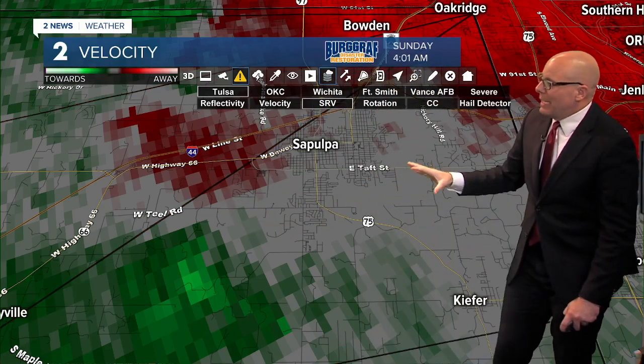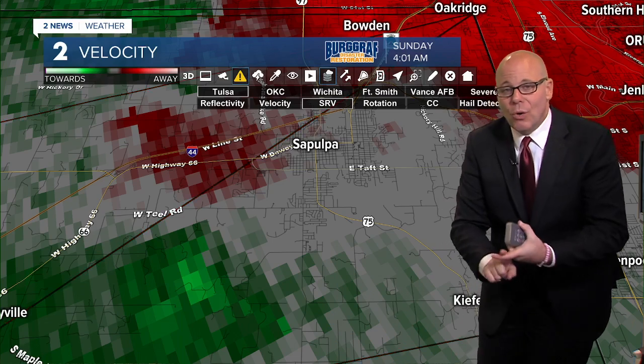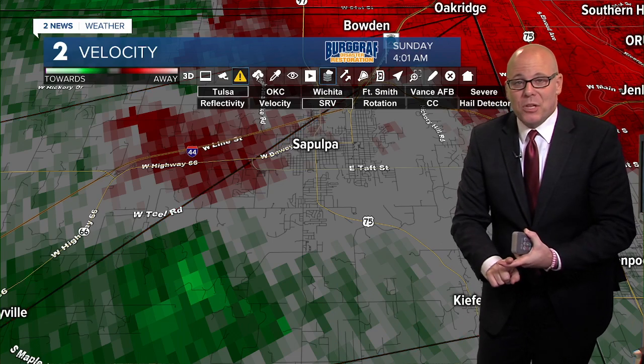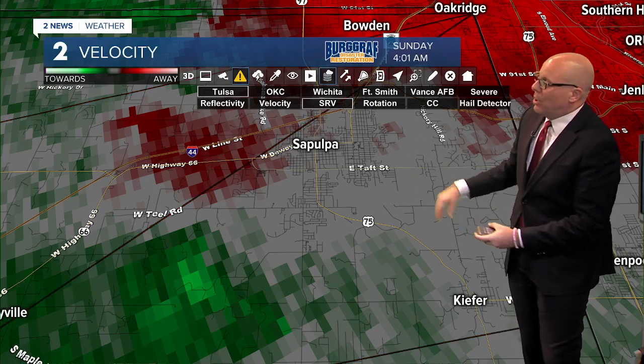And just real quick, again, Sapulpa, take your tornado precautions right now. Interior room, lowest floor possible. Make sure you've got a helmet to protect your head, good shoes on. Take those tornado precautions right now.